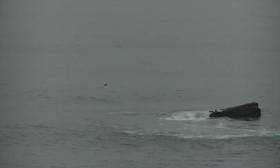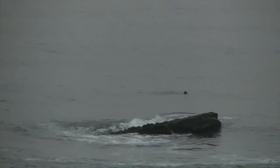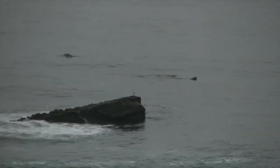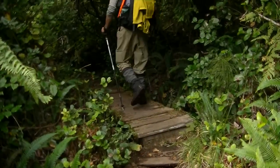I think they're fishing, because they're moving around. It's off that rock, out far from the rock now. Yeah, I see it. That's a sea lion or something. A porpoise won't hold its head out of the water. I think they're fishing. Every so often you see some thrashing around.